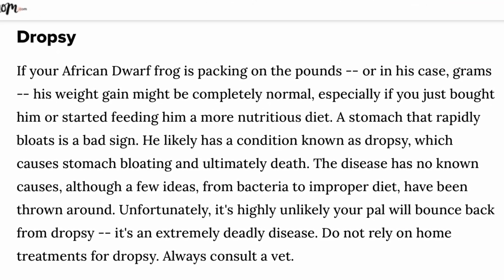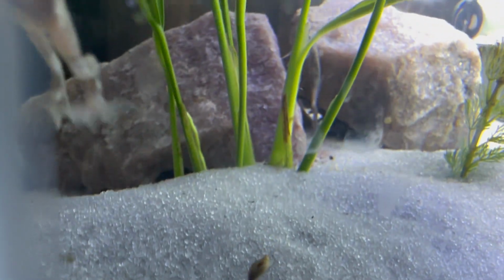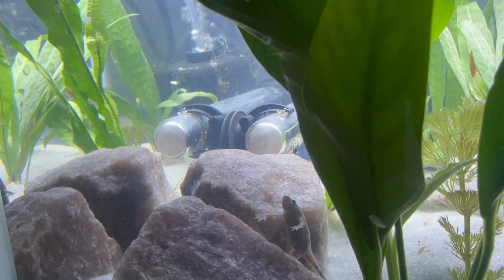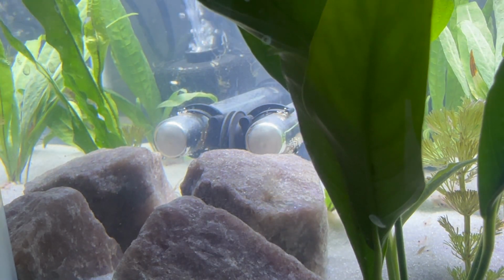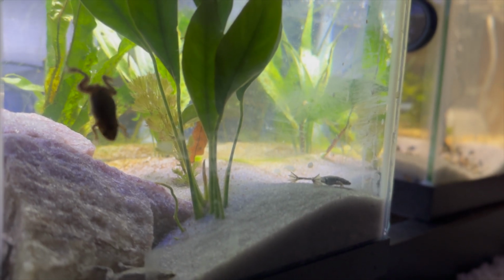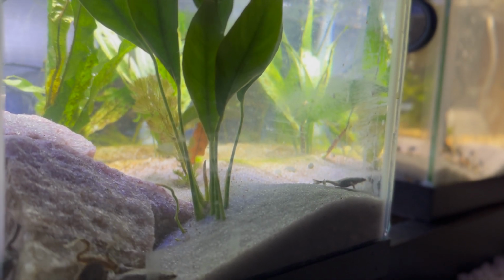Frog owners of any kind should also be warned of the dangers of Salmonella, as ADFs are also known to carry this. African dwarf frogs can be an amazing addition to your tank with proper research and the right conditions, and should not be bought without ensuring you can properly house these frogs.